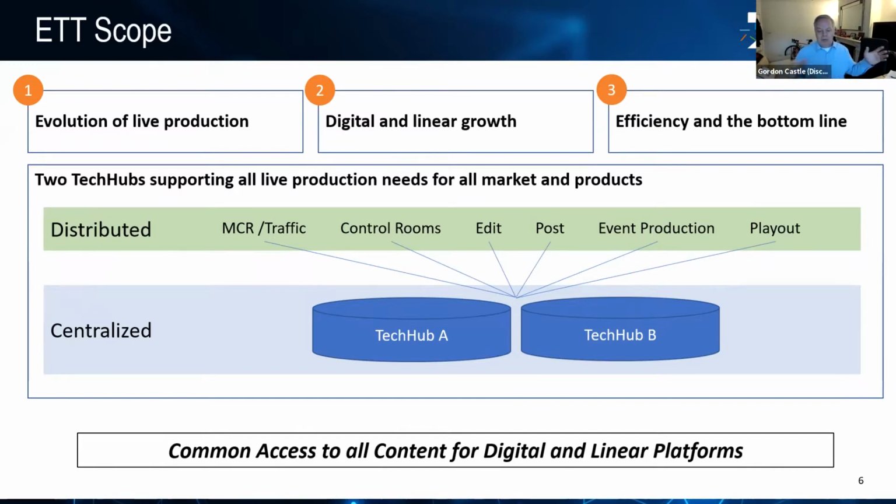So across the business, we have MCRs, control rooms, edit rooms, high-end post-production, event production, play out, distributed where we want to have it. So we put the users where it makes sense to have them. And then we centralized the tech into what we call these private clouds. So 2 private clouds where all of the 2110 and high-end content exists.